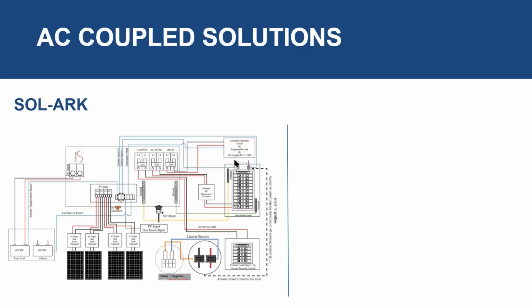For the SolArc 12, it's called a 12 kilowatt unit, but the continuous off-grid output is 9 kilowatts. The reason it's called 12 is because if you have an additional output from the generator, let's say, you can have a total output of 12 kilowatts. But the battery only, inverter only output would be 9 kilowatts.